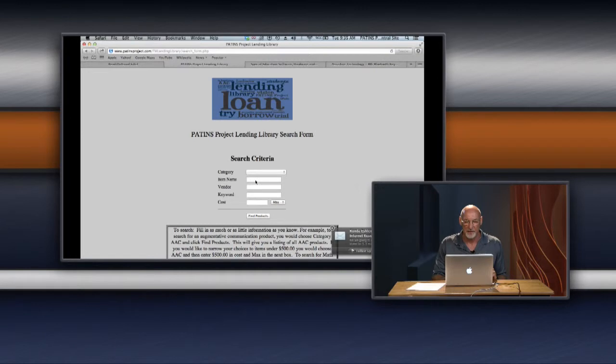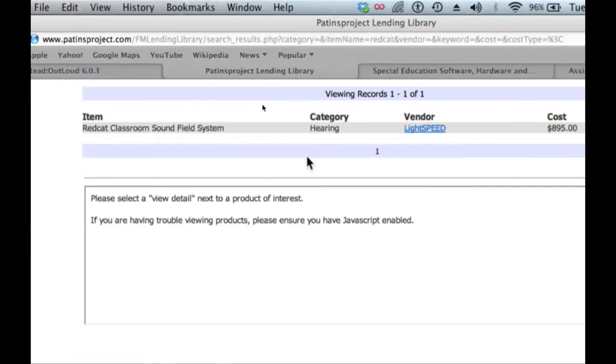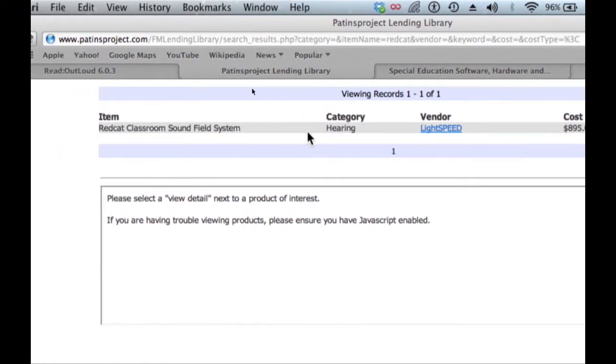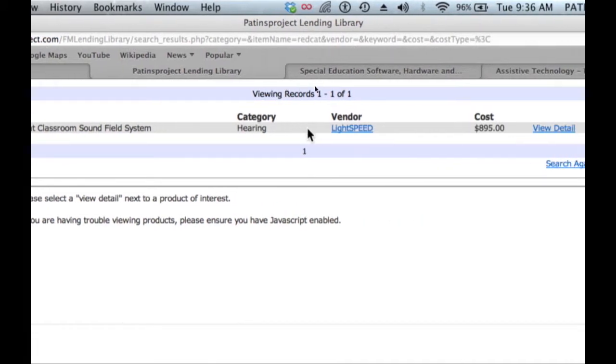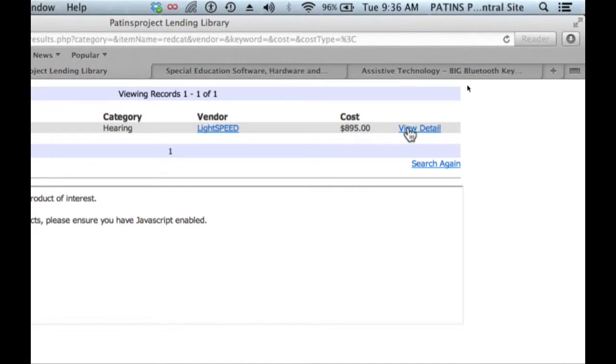But if I type in a device here, like the Red Cat, and I go to Find Product, this is what we'll see across the top. Let me zoom in a little bit here. It might be a little bit easier to see. You can also search by categories. This happens to be hearing. But it's the Red Cat Classroom Sound Field System. And the vendor is Lightspeed. And the cost is $895. And then we can go to View Details. And we click on that.